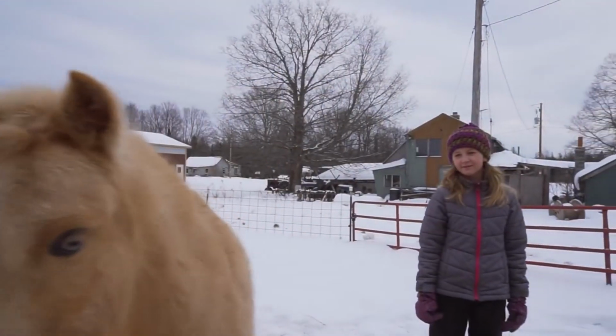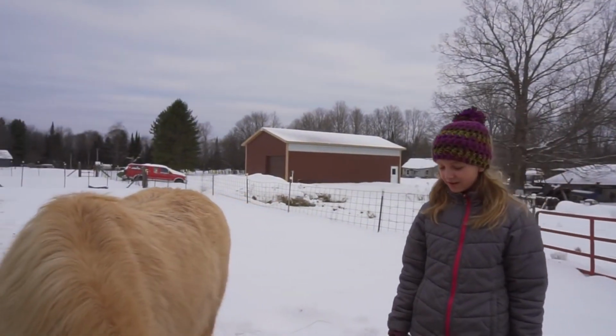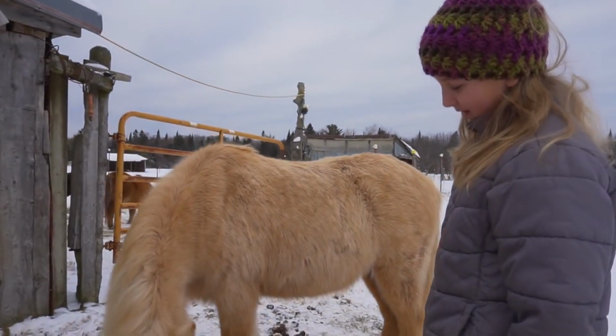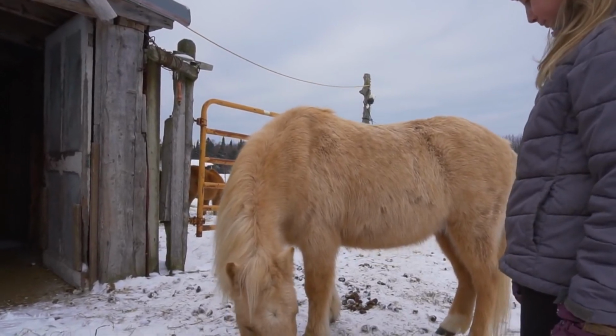Riding him and stuff. The first time I saw him, he looked so much like Snickers. It was crazy. But now he doesn't really look like him anymore, now that I've gotten used to him and stuff.